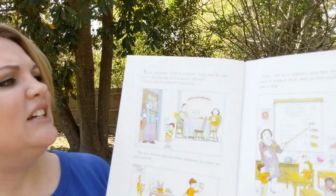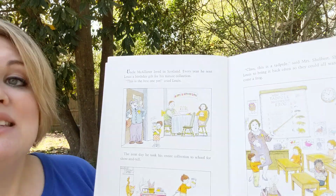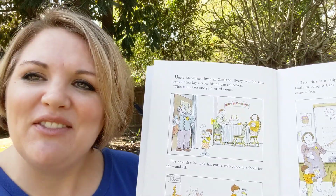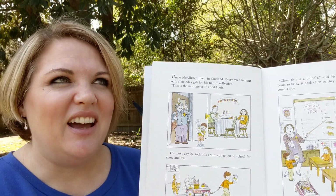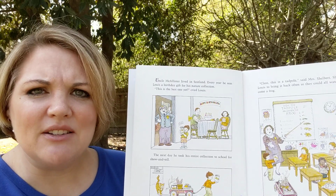Uncle McAllister lived in Scotland. Every year he sent Lewis a birthday gift for his nature collection.